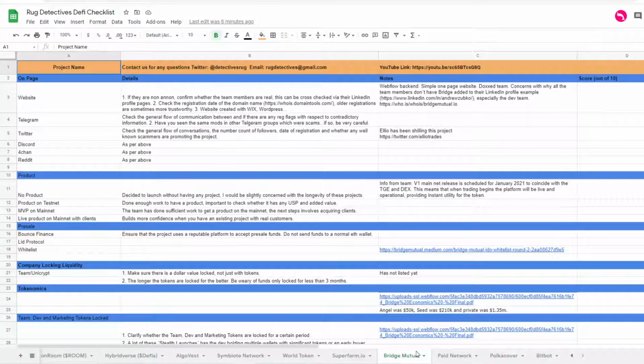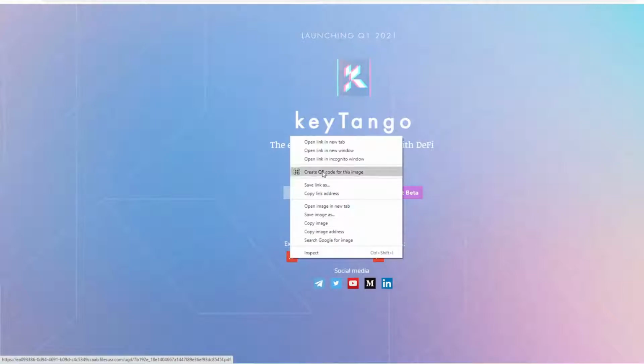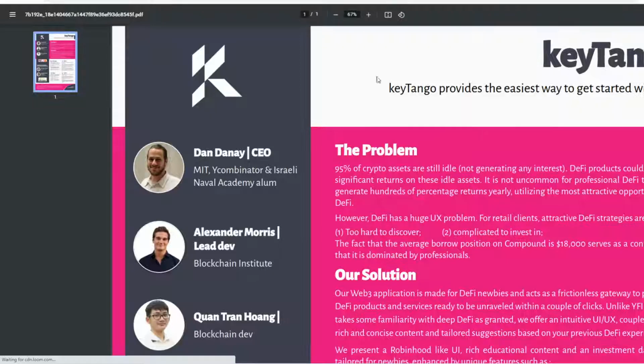So today we are going to have a chat about keyTango. keyTango, as it says, coming soon. They're launching this quarter, but it doesn't seem that the website is fully ready. It only has a static page with some links to social media. They do have an executive summary and also tokenomics, which is extremely interesting.